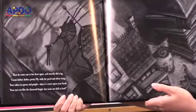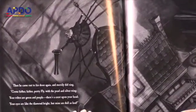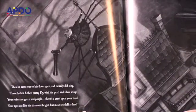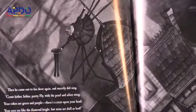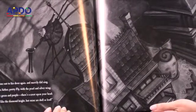Then he came out to his door again and merrily did sing, "Come hither, hither, pretty fly, with a pearl and silver wing. Your robes are green and purple, there's a crest upon your head. Your eyes are like the diamond bright, but mine are dull as lead."